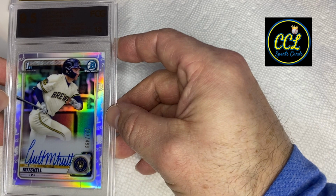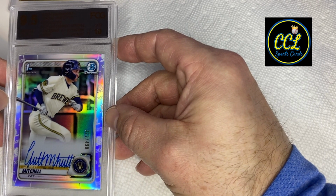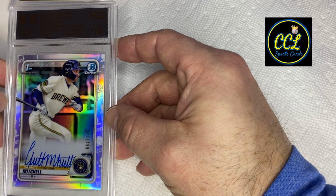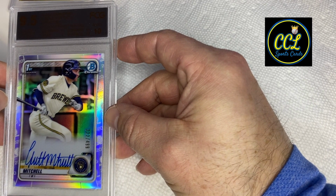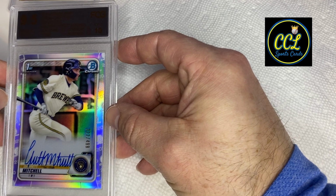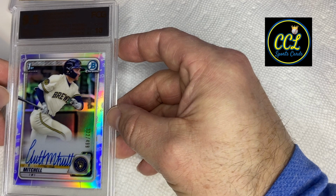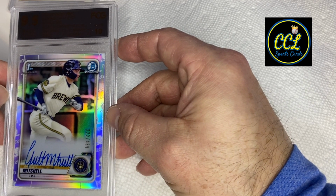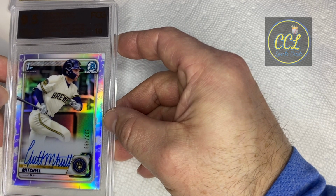$240 for a refractor, again, from FCG, who, again, I just like their transparency when it comes to grading, but it is worth noting that I'll probably do a crack and cross episode coming up where I take FCG, CSG, as well as HGA and resubmit them to PSA because, again, PSA is what collectors want. They want either that or BGS, right or wrong, and I'm going to give collectors and investors the slabs they want. So I will do a crack and cross episode coming up.